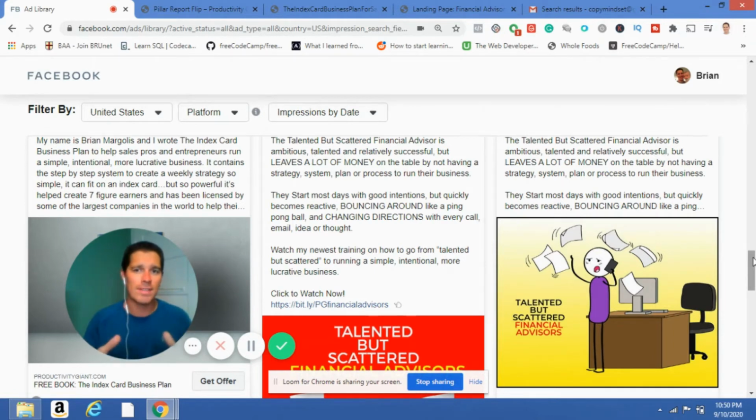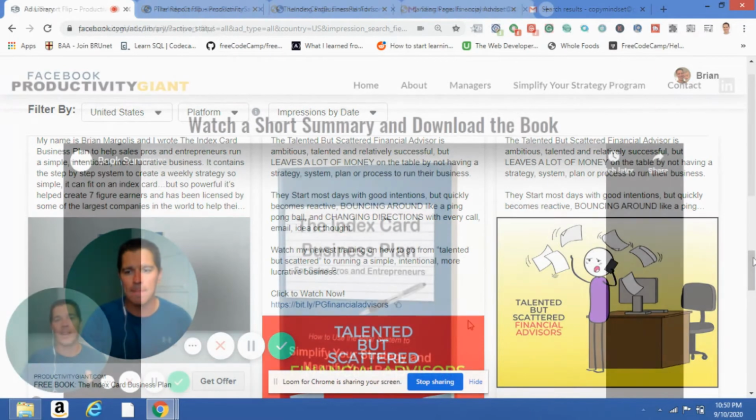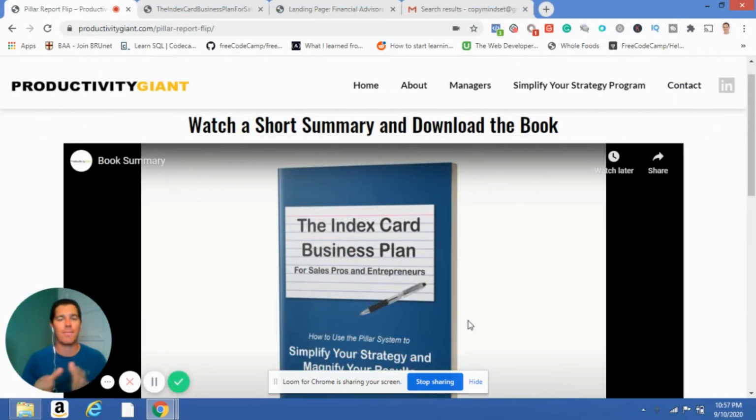So this is the traffic side. I'm going to move on to the next step in the process, which is looking at the lead magnet. I've clicked through the Facebook ad for the Sales Pro. Here's the thank you page that would come through after I gave them my email address and my name.